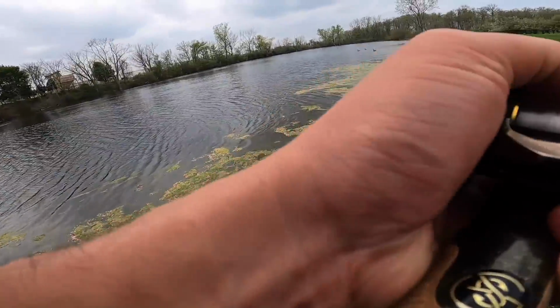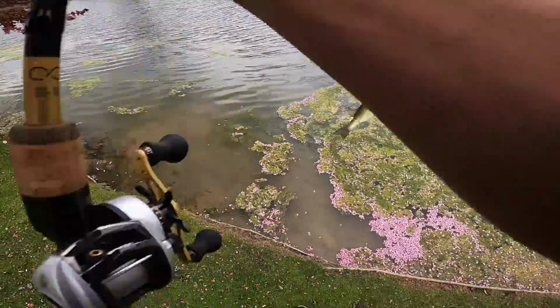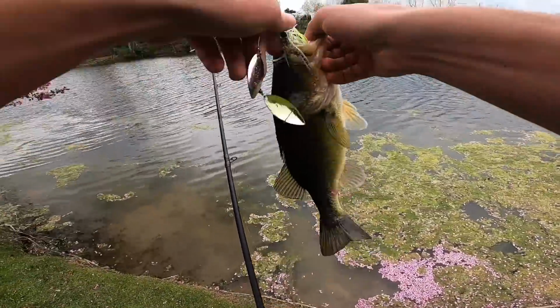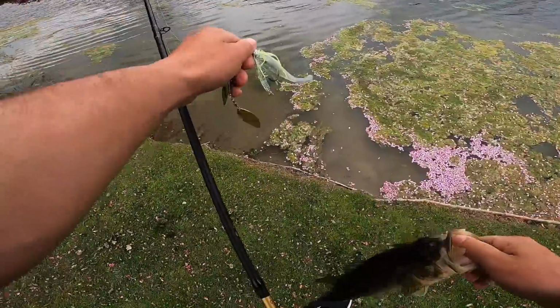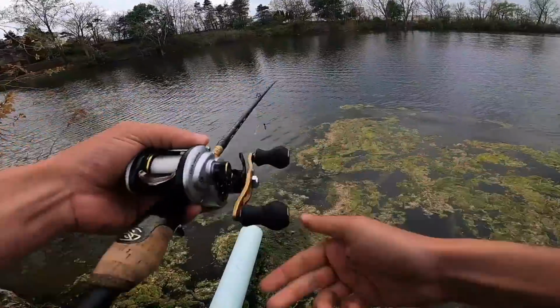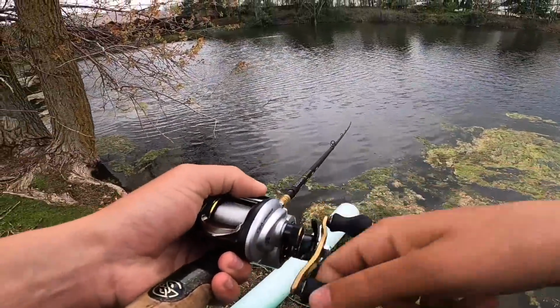So, oh, there's one right there. Look at that, on cue. All right, that's a little bit better caliber fish. That's what I like to see. Better than the other place. Ooh, feisty, cold fish. This looks juicy right here. Something about this spot's got me feeling real good.